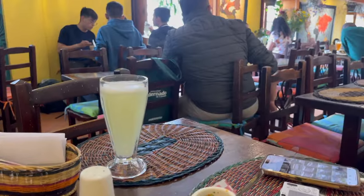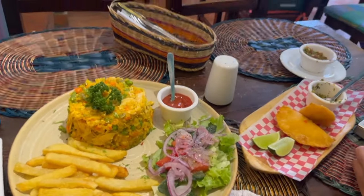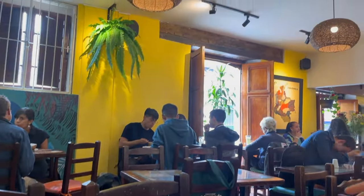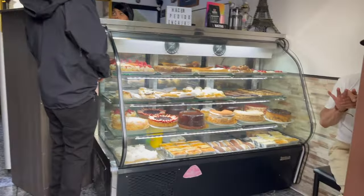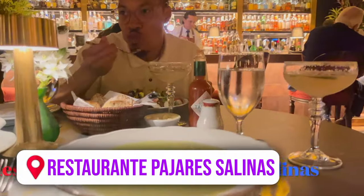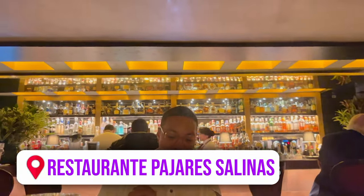One of the favorite spots that we've eaten at was here. I really enjoyed the food. And this was in La Candelaria. Again, of course, my fiance had to pick up a pastry. And this is probably the most expensive restaurant we've eaten at so far.